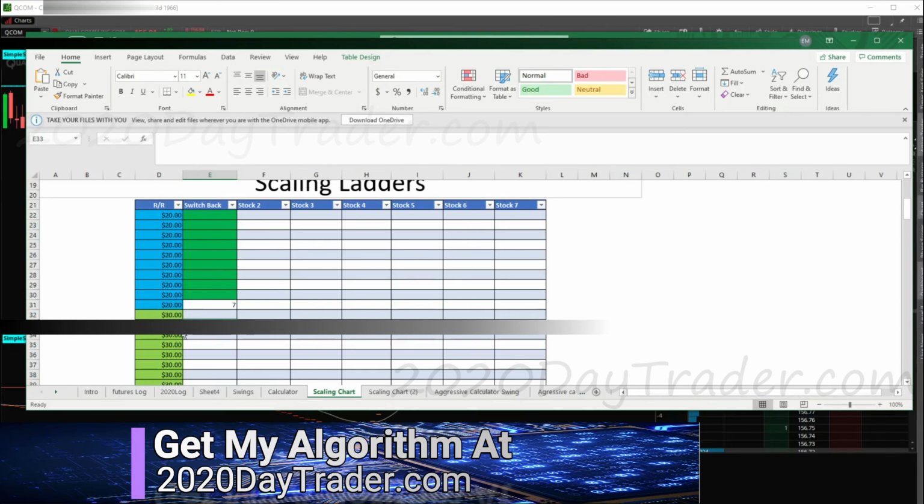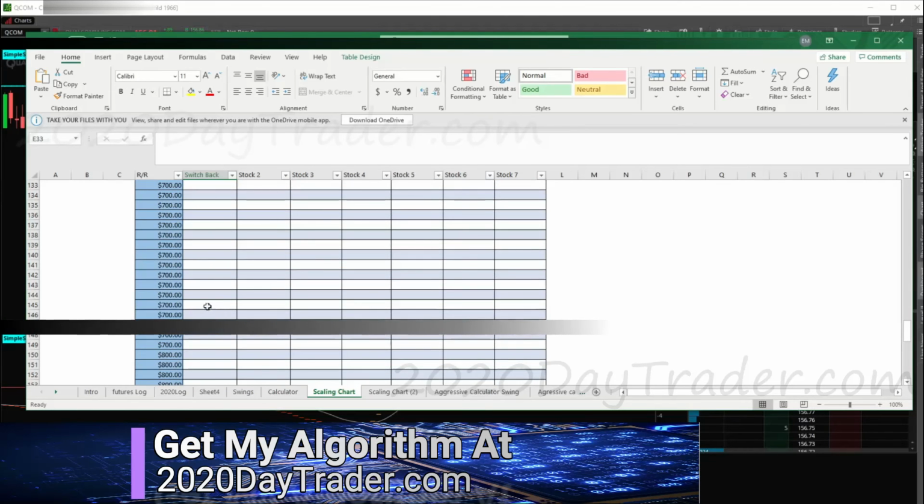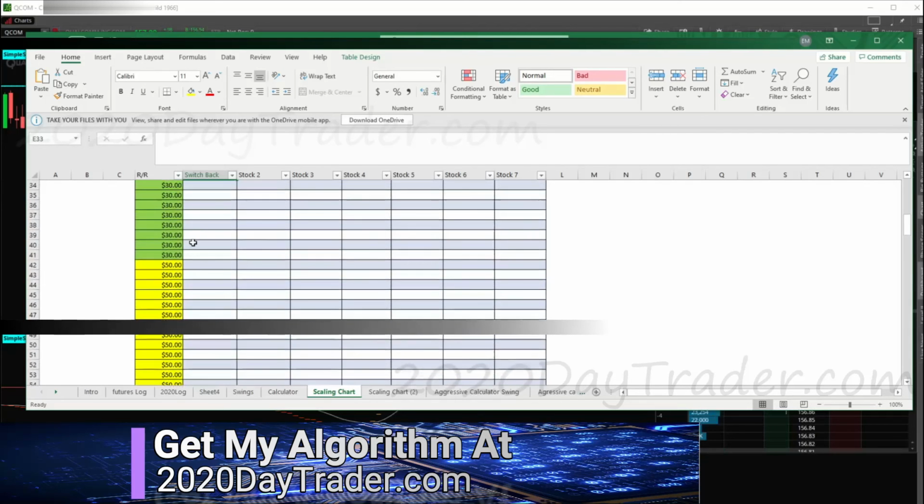So we're one bar away from scaling up to $30 a trade, and then 50, and then 100, 200, and so forth. We won't run this whole thing to 1,000 on this account. We'll start over probably when we get to the $200 range, back to 20 bucks.